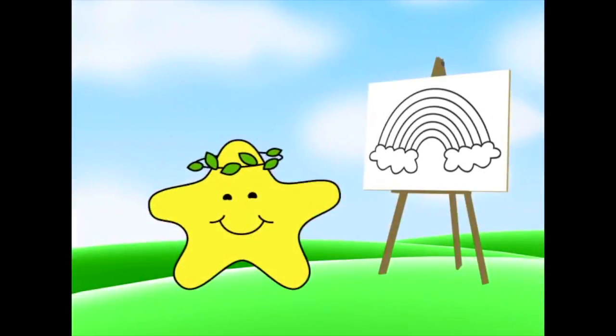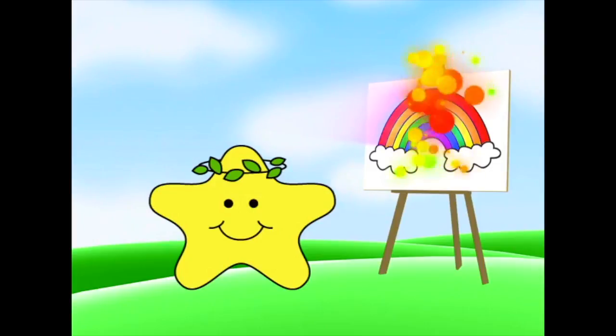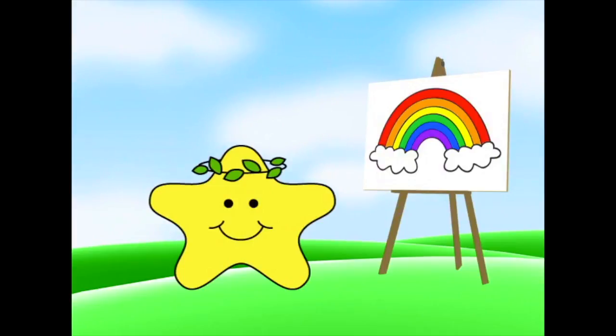Hello, Star. Hi, Star. We've collected all the colors of the rainbow. Should we add them to our picture? Yes. That's red, orange, yellow, green, blue, and purple. We've colored in the rainbow. Yay! I think this deserves a celebration. What do you think?